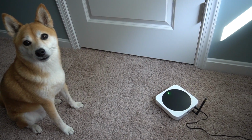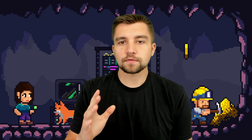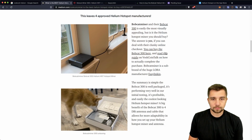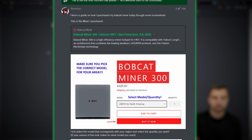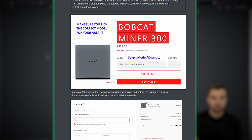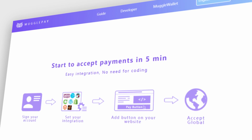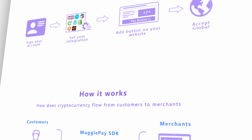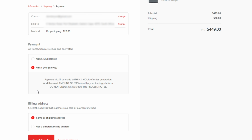broad. But the most important thing here is that the Bobcat 300 miner has received the least amount of orders compared to its competitors because their checkout process is just absolutely abysmal. So much that one of our community members even wrote a guide on how to buy it on VoskCoin Talk, walking you through the basics of Mugglepay. It's recommended you check out with Mugglepay and USDT Tether. So all that information is out there. It's very important that you follow along if you want to order this.